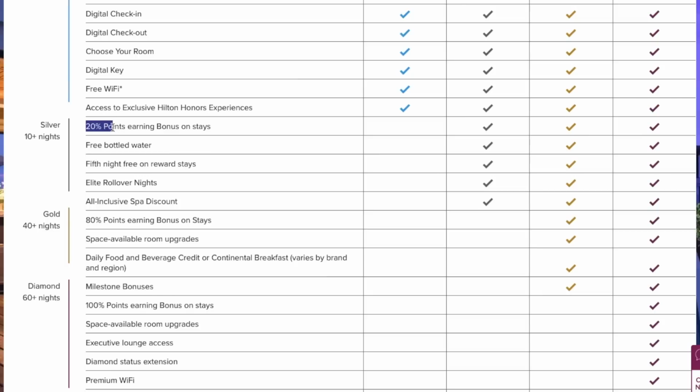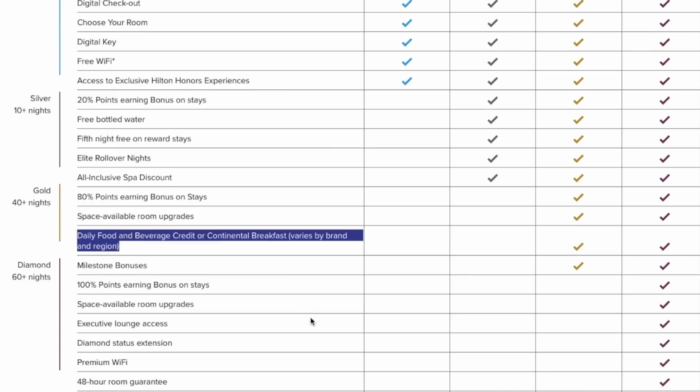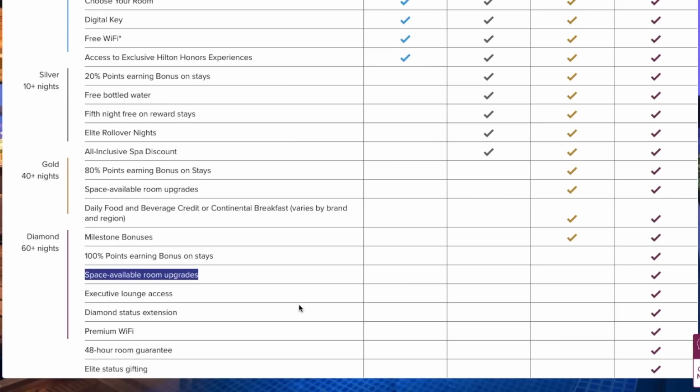So to speak on some of the benefits that you'll get with those Hilton statuses, with Hilton Silver Status, you'll get benefits like an additional 20% point earning bonus and your 5th night free when you book with points. With Hilton Gold Status, you'll get all of those benefits that you get with Hilton Silver Status, plus you'll get a daily food and beverage credit and space available room upgrades. And then with Hilton Diamond Status, you'll get the best possible room upgrades to suite level rooms.